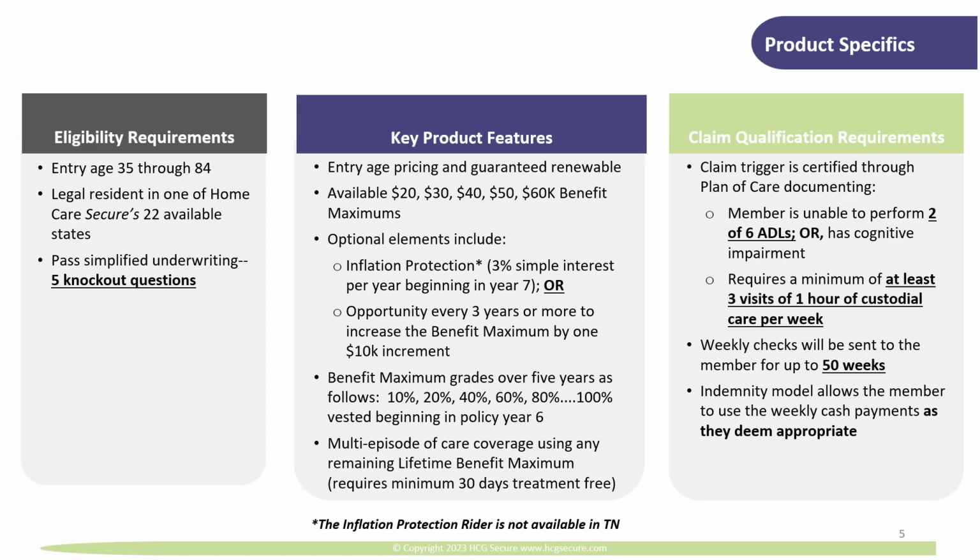And then the final feature I'd like to cover with you is the multi-episode of care. And the headline here is that Home Care Secure can be used episodically over a period of time for acute healthcare conditions. And one episode of care ends when the individual recovers and no longer needs home healthcare services for a minimum of just 30 days. So it doesn't use the benefit period approach. It's a lifetime benefit.